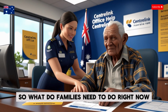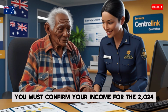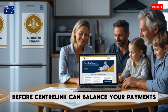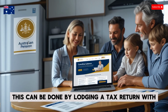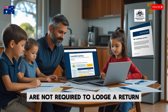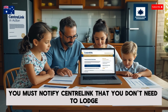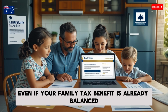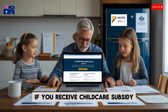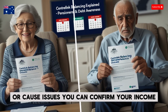So, what do families need to do right now? Most importantly, you must confirm your income for the 2024-25 financial year before Centrelink can balance your payments. This can be done by lodging a tax return with the Australian Taxation Office, ATO. If you or your partner are not required to lodge a return, you must notify Centrelink that you don't need to lodge. Even if your family tax benefit is already balanced, confirming your income is still required if you receive Child Care Subsidy. They're handled separately, so missing one step could delay your payment or cause issues.